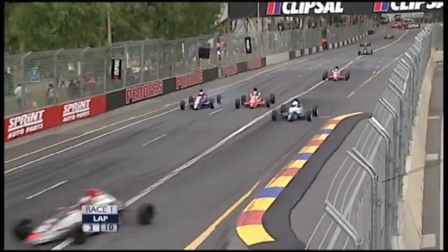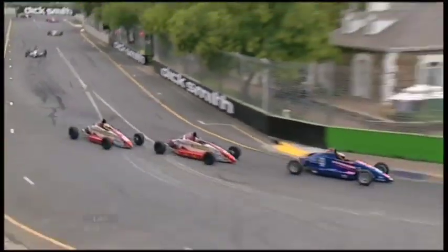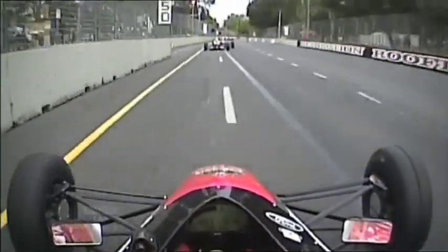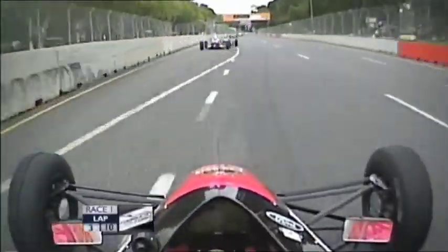Now he needs to get the moves on, and he does so into turn 4, Nick, nice and cleanly. Yeah, we've got Tom Goes in the background there, out the inside of LeBrock. Both front wheels locked, very ambitious, but got the job done, and he'll have to block himself up into 5. By lap 3, Cam's rising star Jack LeBrock was pushing every brake marker.